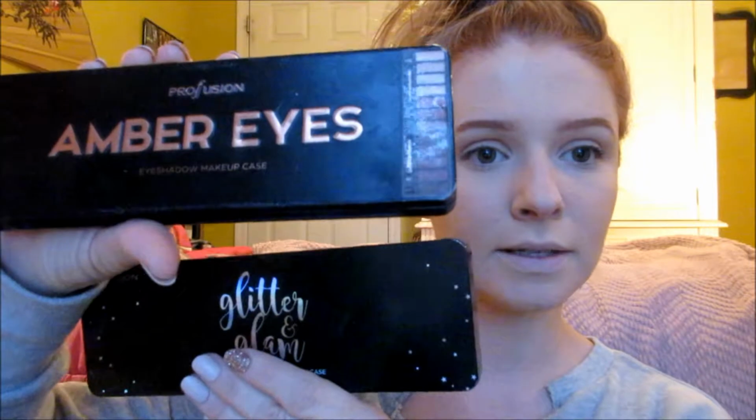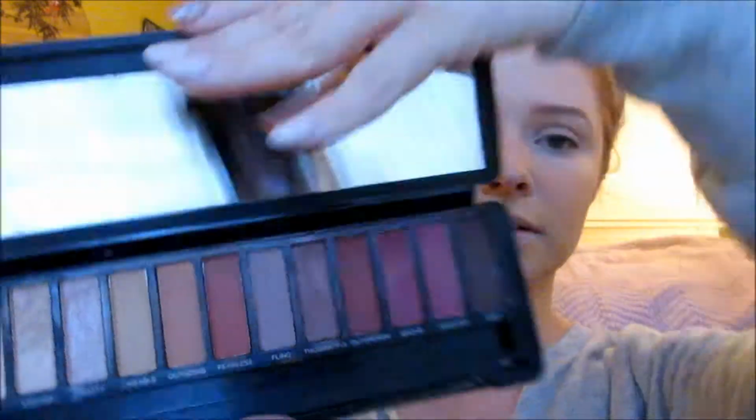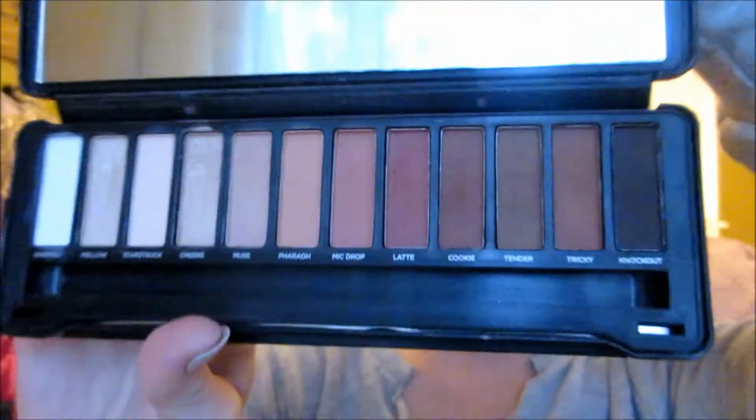And I'm going to tell you a little bit about what I have first. So I have two little metal compacts. I have Amber Eyes and Glitter and Glam. Amber Eyes looks like this. Glitter and Glam looks like this. I also have my favorite little compact. It looks like this.